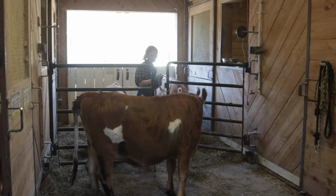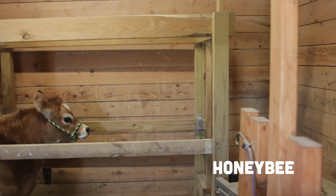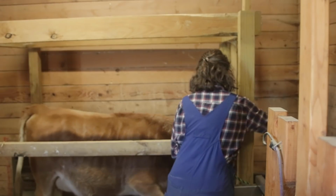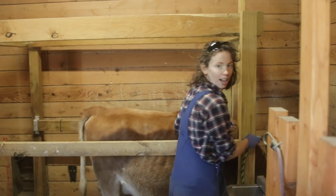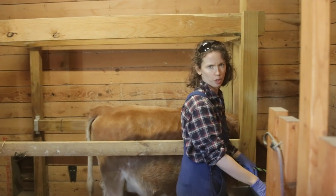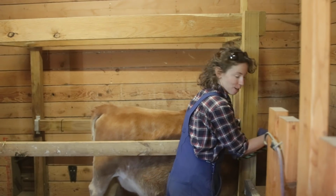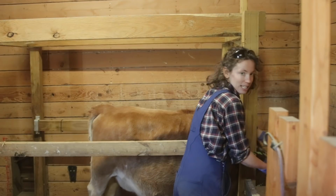Come on here. Good girl. Good girl. I'm always amazed that cows will do that. That's her second time ever being on a stanchion. Grasshopper's first, but they'll end up trusting you enough. You guys all saw what Grasshopper looked like when she was little. There's hope for crazy calves.